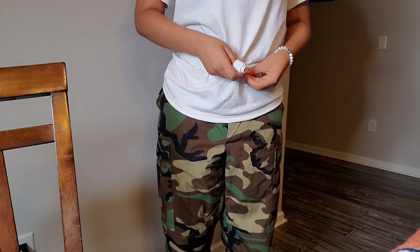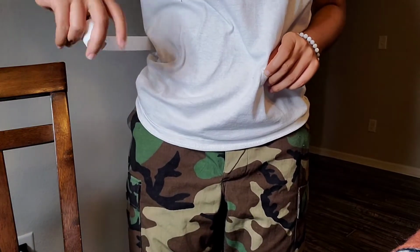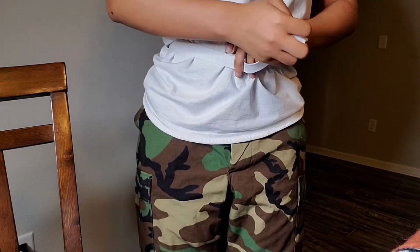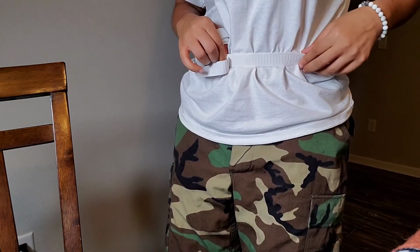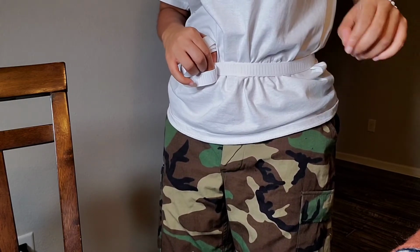So what you want to do is where the elastic is, you want to pull just slightly a little bit more, just like that. Just a nice little tug to where it's not too tight to where it's hurting and not too loose, if that makes sense. Like this is comfortable for me, but it's also, you see, still keeping on my waist.